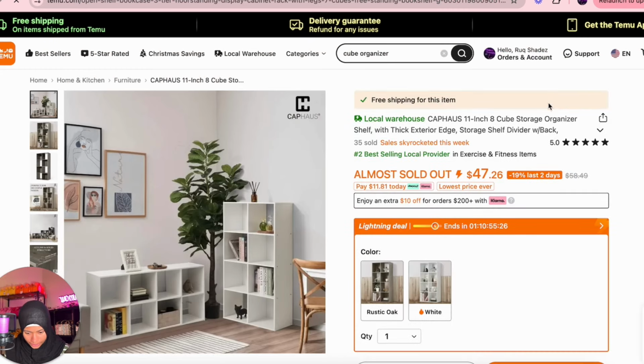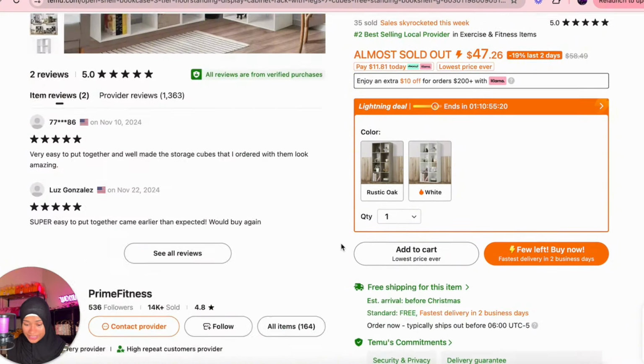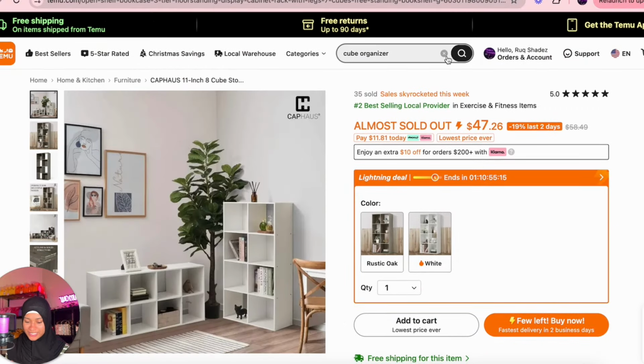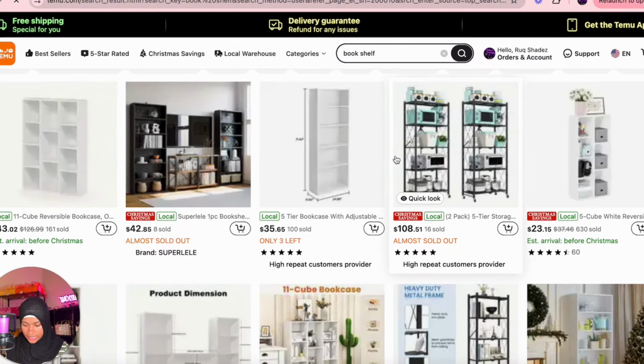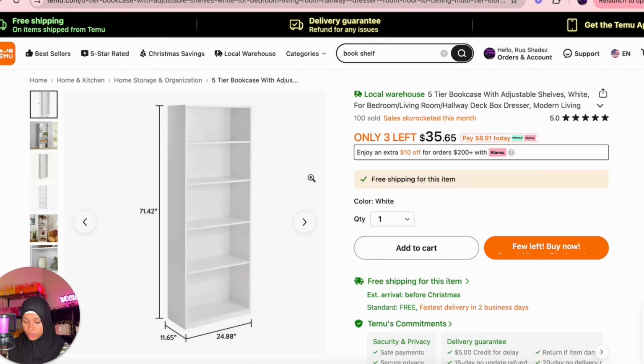But something like this is actually an 8 cube organizer, which is perfect. $47. This is a Temu price. This is an amazing price, because the other one looked very expensive, but this is good. Or another way is bookshelves, something like these right here, 5-tier bookcase, $35. This is perfect. It's tall, it's good. You can literally store so many cosmetics.